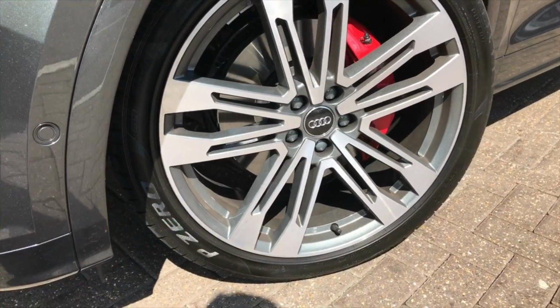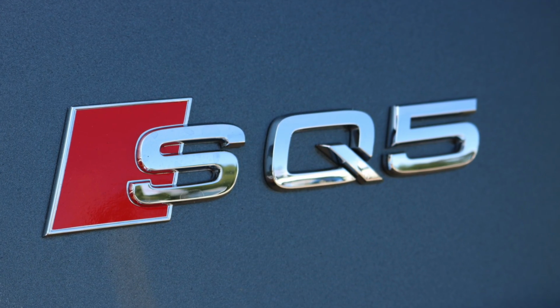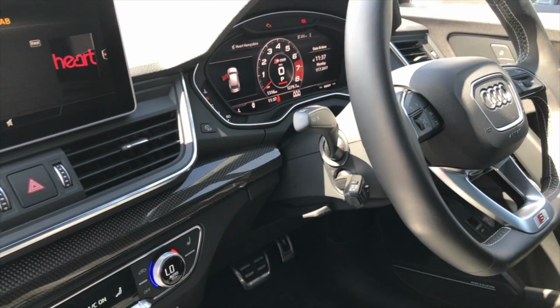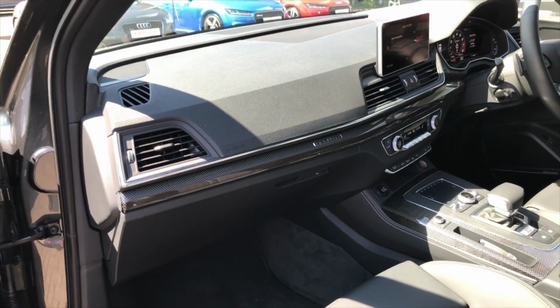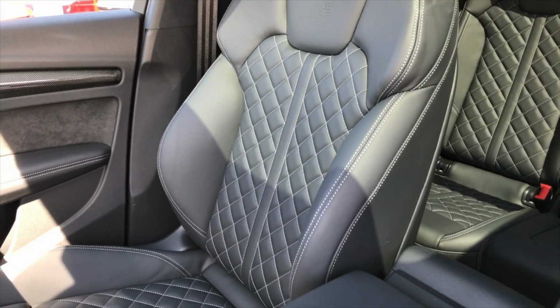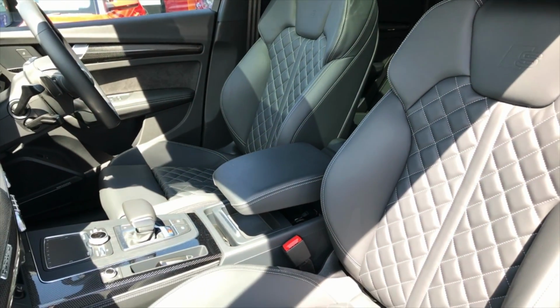20-inch alloys are standard, but this car is fitted with the £1,500 21-inch options. The optional 12.3-inch virtual cockpit is a must, and the 8.3-inch infotainment system is very intuitive to use. These stunning sports seats are standard, with a choice of trim and colour, making the cabin a truly special place.